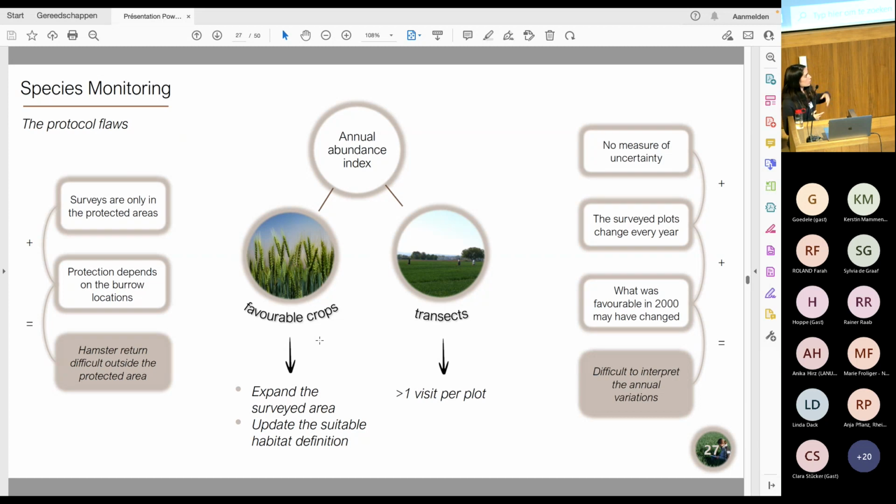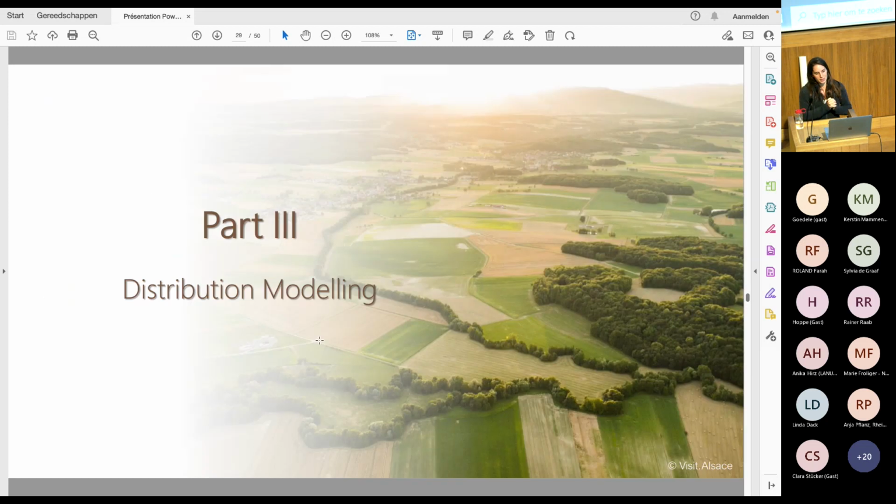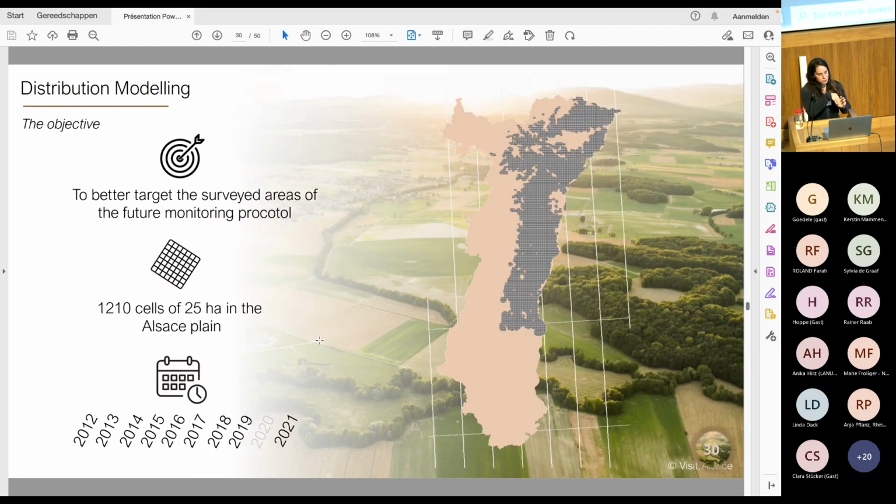For example, we could do more than 1 visit per plot for the transect part, so we could evaluate the uncertainty. And also for the favorable crops, we could first expand the surveyed area, going outside the protected areas, and also update the suitable habitat definition, the favorable crops. And we could get help for that from species distribution modeling. So you see where I'm going: the third part.